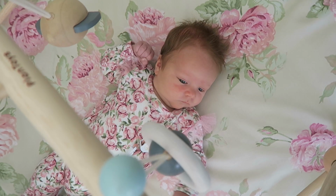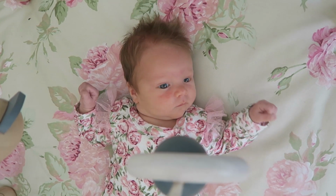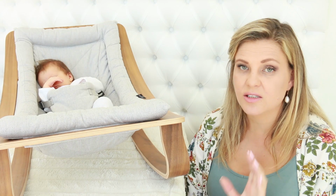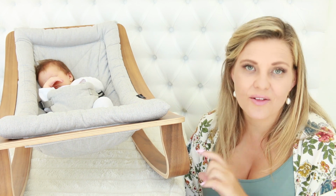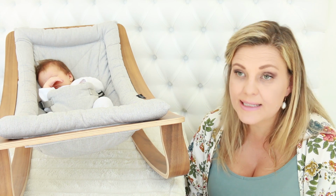As she's gotten a bit older, she is starting to be certainly more aware. She's starting to follow people's voices when she hears them, and she's also a lot more awake. Well, you wouldn't say so right now, but she definitely is having more wakeful periods during the day, although the majority of the day is still sleeping.